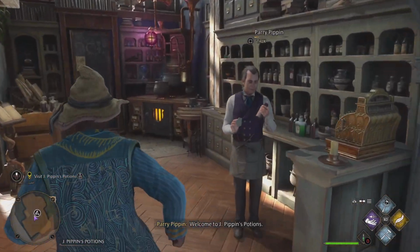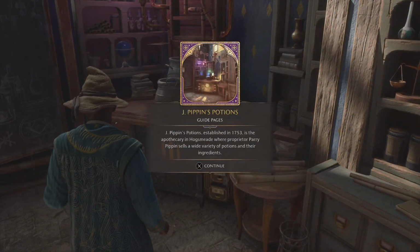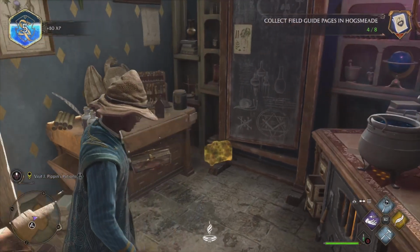Welcome to J. Pippin's Potions. Revelio. J. Pippin's Potions, established in 1753, is the apothecary in Hogsmeade, where proprietor Perry Pippin sells a wide variety of potions and their ingredients.